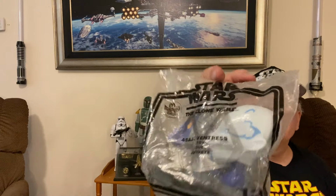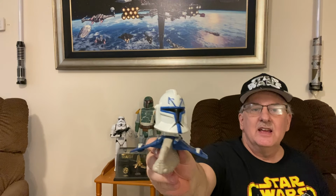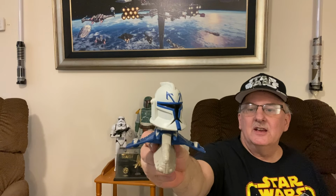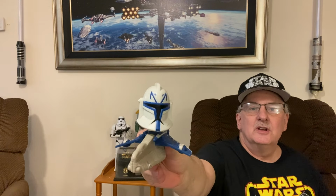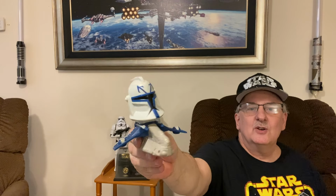And I take it back. These are not Burger King. This is McDonald's. I just noticed we got a Happy Meal logo on the corner there. So I was wrong. So we got Asajj Ventress. We also have a Clone Trooper. And now that it's out of the bag, we can see these are actually bobbleheads. So we have a big head on a small ship, and as you can see, the head shakes around quite nicely.